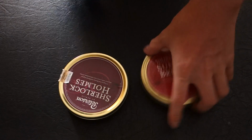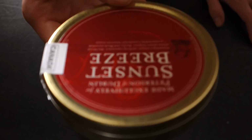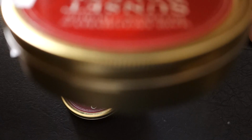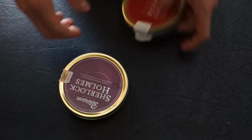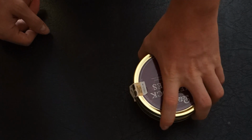This is ribbon cut tobacco. And this is Sunset Breeze. The description says, promising a unique smoking experience, this blend, a first choice Virginia Burley and Black Cavendish, is crowned by a wonderful amaretto aroma. So that's Sunset Breeze. I haven't tried this one yet. Like I said, I have a few of that one there.